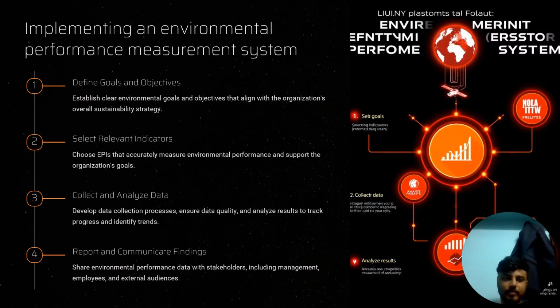Implementing an environmental performance measurement system. Define the goals and objectives: establish clear environmental goals and objectives that align with the organization's overall sustainability strategy. Select the relevant indicators: choose the EPIs that accurately measure the environmental performance and support the organizational goals. Let us conclude.